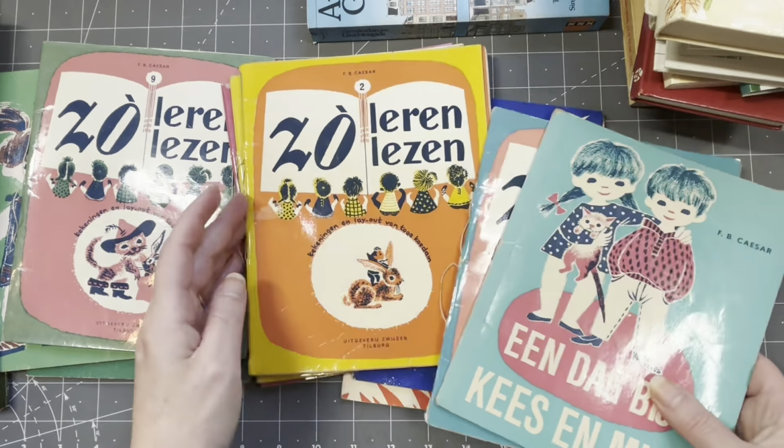This one, I already have one of this. This is the second copy that I found. Looks like Marjolein Bastin. It's actually not, but it's very similar. The drawings are very similar. It does have some color drawings in here, right? Yes, like this. Beautiful, right? I think it's very beautiful.